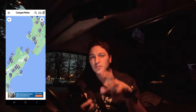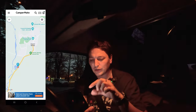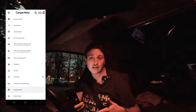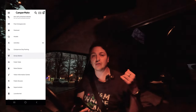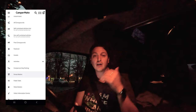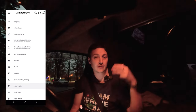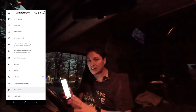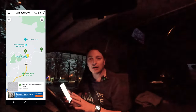Campermate is a free app, which is great for van life in New Zealand because you can use it to find all kinds of locations. You can put in the details of what kind of van you've got, if it's self-contained or non-self-contained, if you're looking for free campsites or paid campsites, they're all listed on here. If you're looking for washrooms, showers, service stations or dump stations, that sort of thing for the van, including attractions, local things to see and hikes.